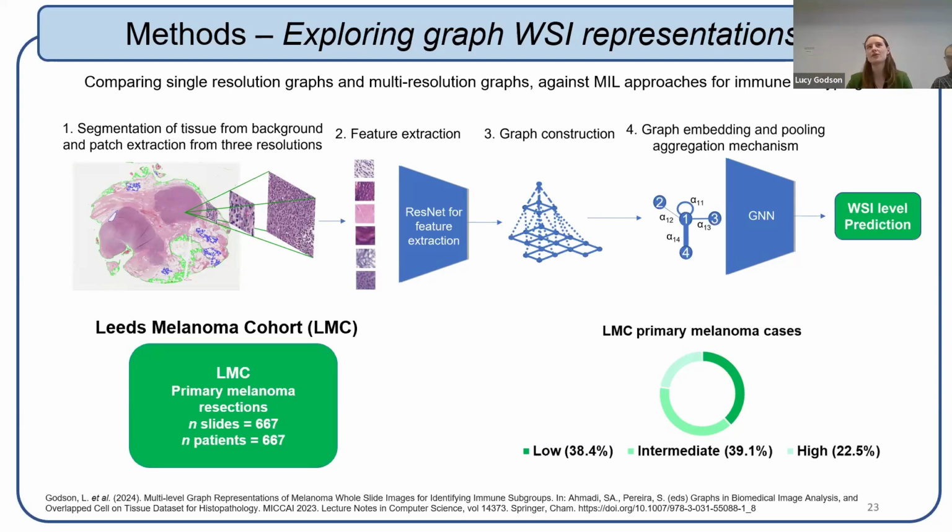Some researchers have looked into aggregating different resolutions, instead of aggregating all the nodes together. You can look at just aggregating a single resolution, because you just have fewer nodes. Yes, okay. I think that might be one of the reasons they didn't perform as well as we hoped, because there was this huge imbalance in the nodes for the different resolutions.